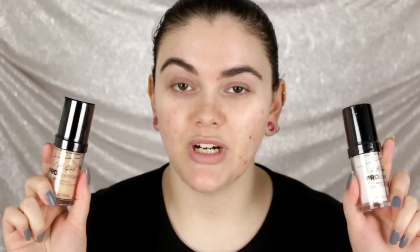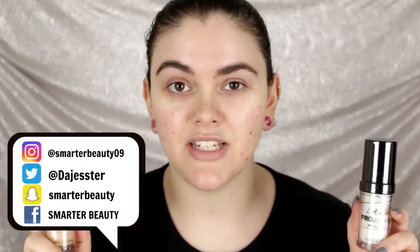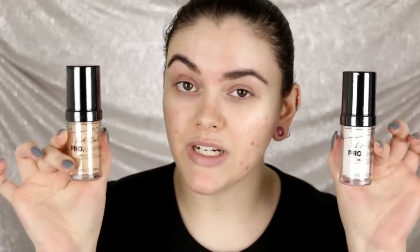Today I'm doing a first impression and wear test on this new foundation from LA Girl Cosmetics. Everyone and their mama has been raving about this, comparing it to the HD foundation from Makeup Forever. I don't purchase from that brand because they're not cruelty free, so I can't compare this to that foundation, but the packaging looks very similar. I'm also gonna swatch this against some other colors as well. I'm really excited. Let's get into it.